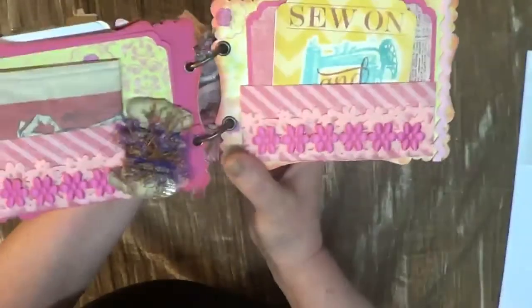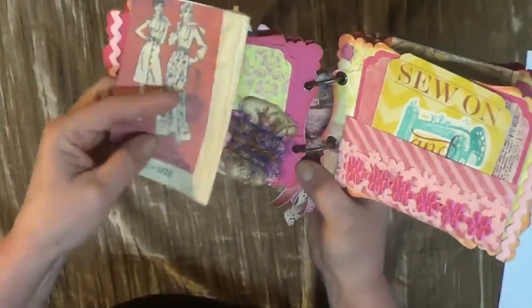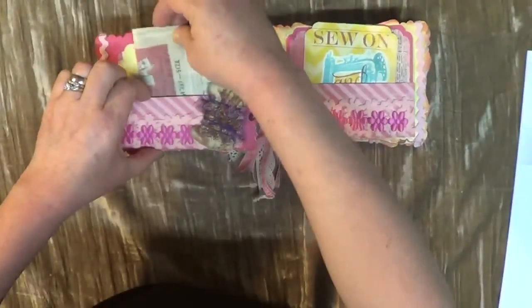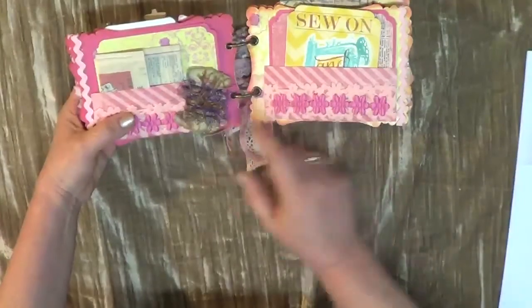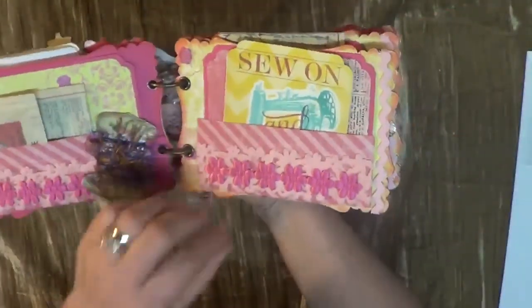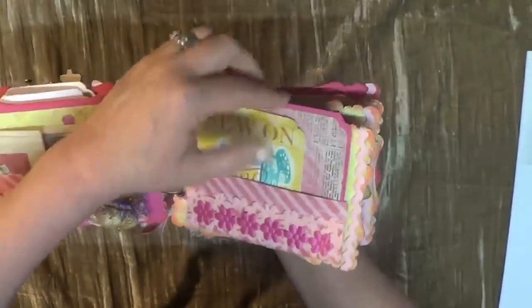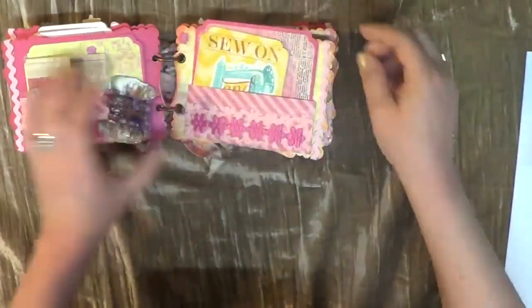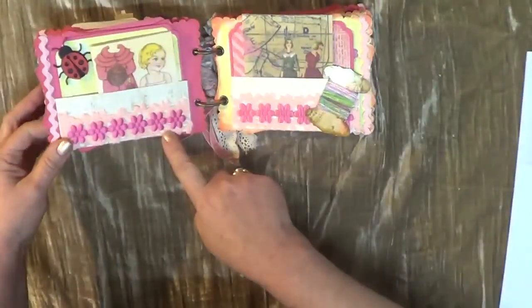All right, next page. So again, we have some more ephemera. This looks a little bit like a pattern. You know, those McCall's patterns or Simplicity that you used to buy. Another little spool shape piece of ephemera. And there's some more ephemera here. And each page, or each pocket, has its own mat that pulls out. Same thing over here.